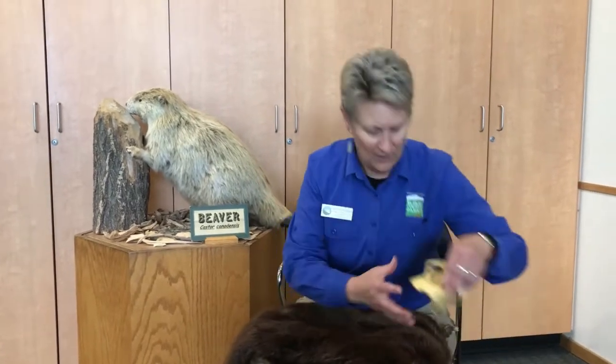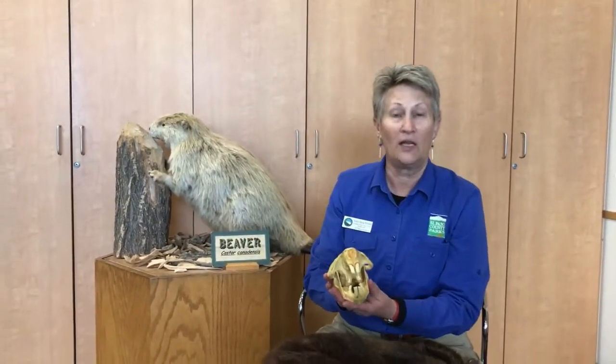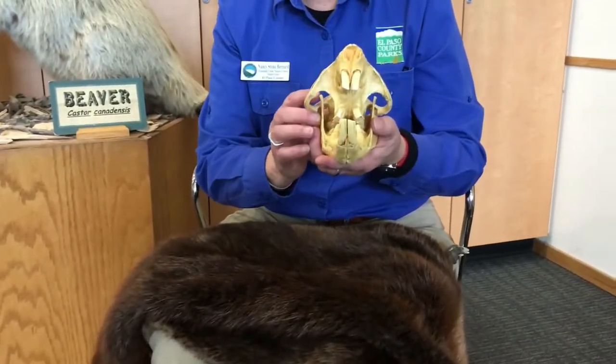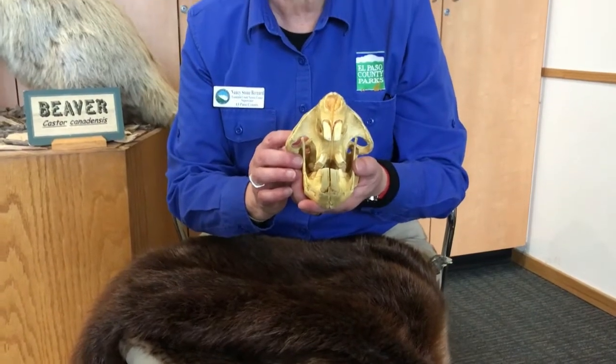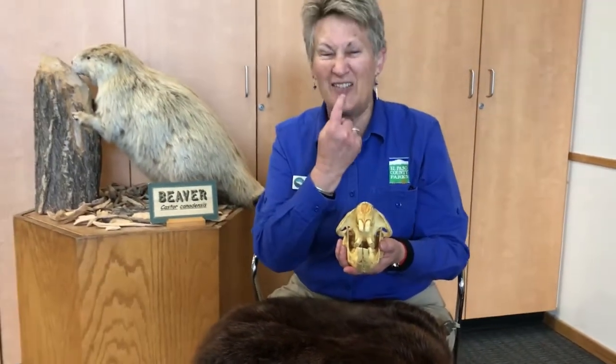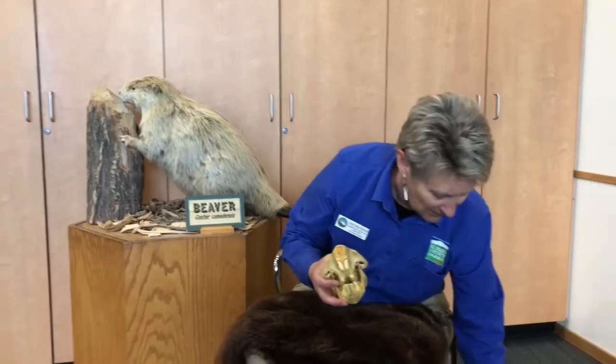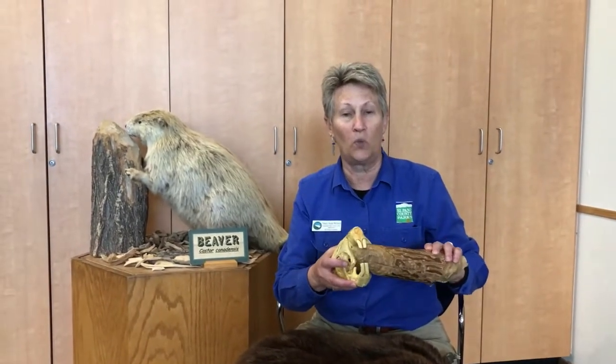Now, I'm going to pull up this skull of a beaver, and do you notice his long incisor teeth right here? Do you have incisors? Yes, you do. We have incisors too, but ours, are you afraid yours are going to keep growing too long? No, of course not. If we were afraid of that, we'd be chewing the legs off of our coffee tables, right? But we don't. Our teeth are not adapted that way, but beavers are. So you can see why it's important for him to chew on wood, not only to eat the bark for food, but to keep those teeth from growing too long.